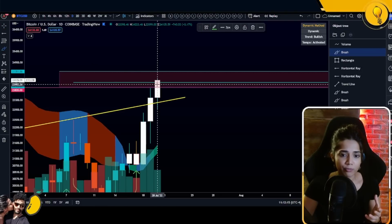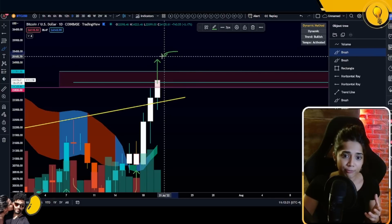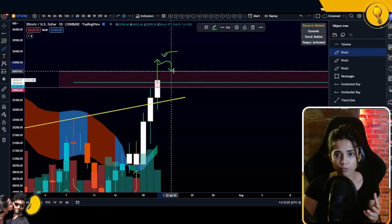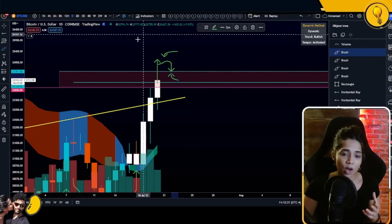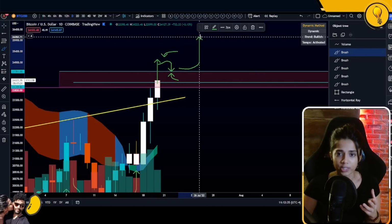I'll be looking for a breakout of the top of the range coming in at 24.5K. And as soon as I see a confirmed candle close, I'll be looking for the retest of 24.5K. And I'll be catching my bid on the retest of that region. Okay, that's how I intend on playing this juncture, and only then will I look for further continuation.